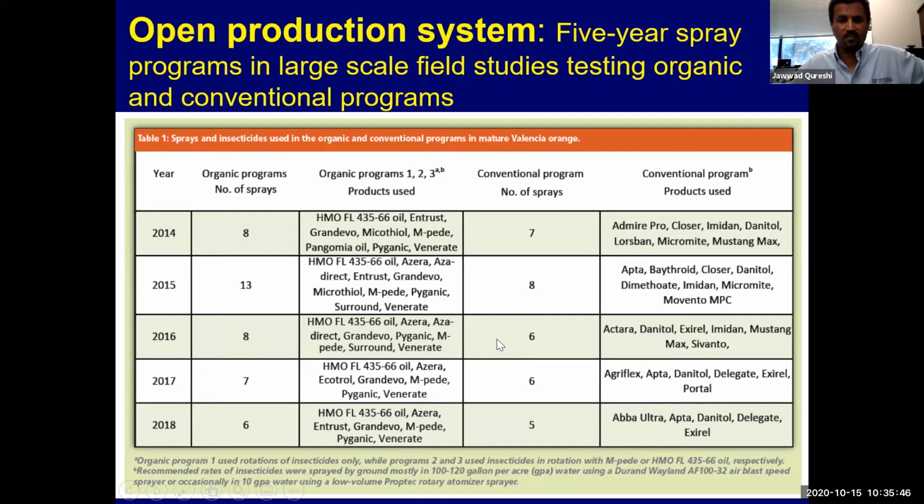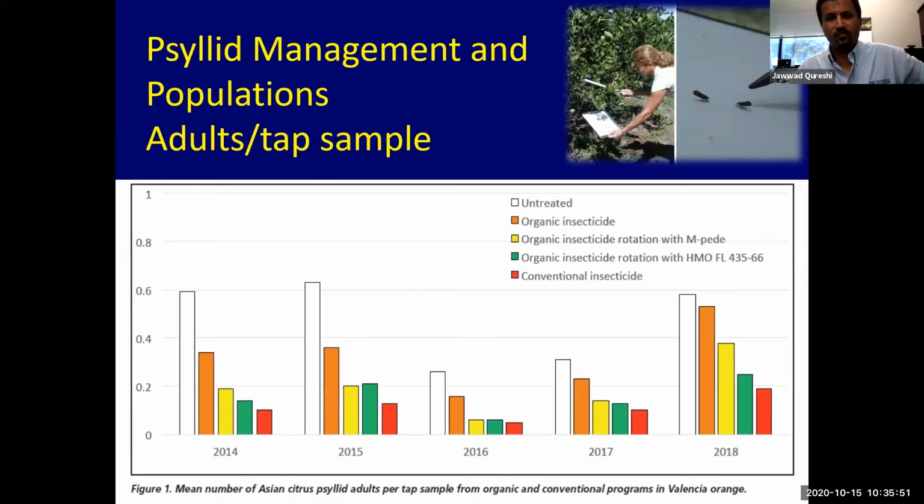So the level of suppression of the Asian citrus psyllid that we have seen, here we are looking at the number of adult psyllids per tap sample, and I will explain this method later on when I get to the CUPS section, because it will be important to use that method in your monitoring programs. So overall, we observe similar trends, more reduction with the conventional program, but not very far from some of the organic programs where we were using organic insecticides in rotation with 435 oil or in rotation with an insecticide also.